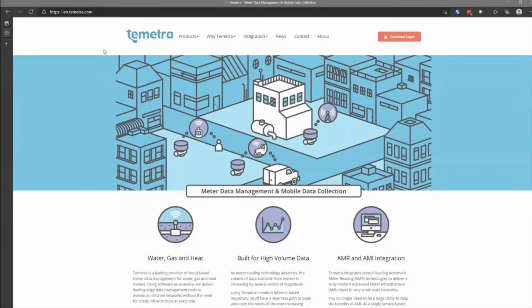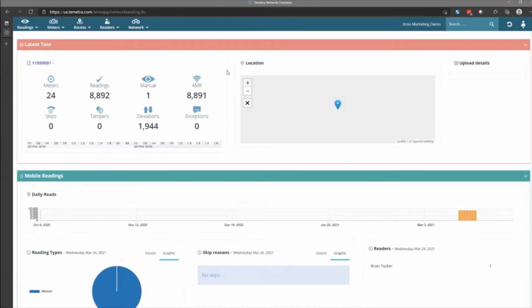What we're looking at right now is the login view for Temetra. Like I said earlier, it's just a web page that you'll navigate to log into the system. So you go to temetra.com, and from here we'll hit the login button. And I was just in this system, so in this case it remembered my login credentials and logged me in automatically. Of course, for you logging in the first time, you'd be asked to enter in your Temetra credentials.